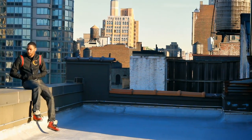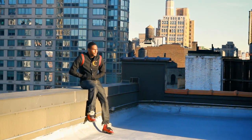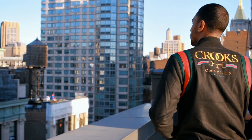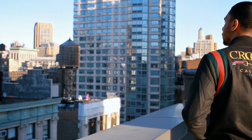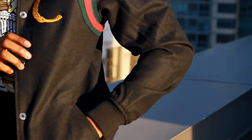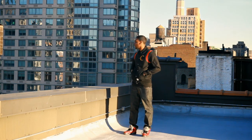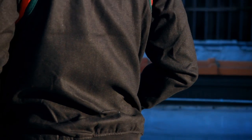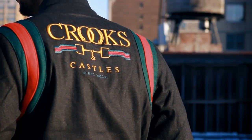The last piece of perfection I've got for you is the Hilux Stadium jacket. I think this is a great light jacket. This fleece piece is simple, but still has enough logo for you label lovers. This also has a great body that is similar to a Letterman jacket. The only difference is its ribbed collar. That, my gentlemen, is what Crooks has got for you for the holiday season.